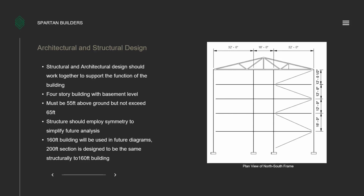To help in the structural design of this building, the structure will employ symmetry across all sides of the building to aid in future structural design for both buildings that are to be designed. The 160-foot section and the 200-foot section will be made structurally similar to each other such that only one structural frame will have to be designed and analyzed.